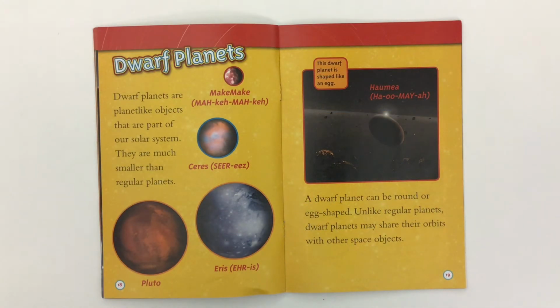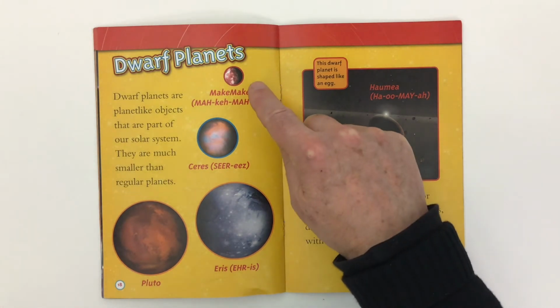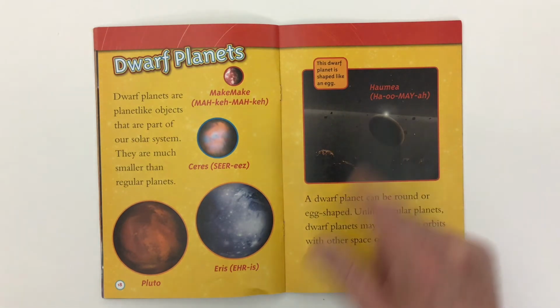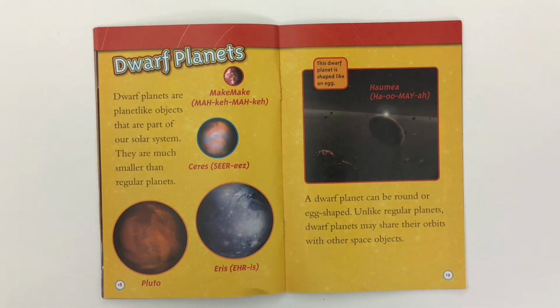Dwarf planets. Dwarf planets are planet-like objects that are part of our solar system. They are much smaller than regular planets. We have Makemake, Ceres, Pluto, and Eris. This dwarf planet is shaped like an egg. That's Haumea. A dwarf planet can be round or egg-shaped. Unlike regular planets, dwarf planets may share their orbits with other space objects.